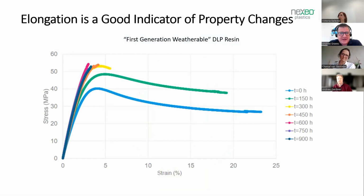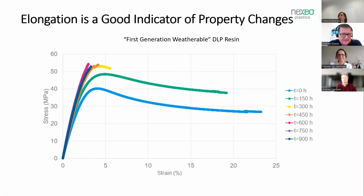And of course, all the properties will change, but elongation at break is a very good indicator of your property changes. So here's a chart of one of these first generation weatherable DLP materials. And the bottom blue line you can see is the elongation at break straight out of the printer, T equals 0. And it goes up to 23, something like that, which is great. But then, as the chart on the right shows, as time goes on, goes through this testing in this QSUN tester, the elongation goes down right to the point that after 600, 700, 900 hours, you're only getting something like 3% elongation. So, as I said, all the properties will change, but elongation is a really good indicator of how this is happening over time.